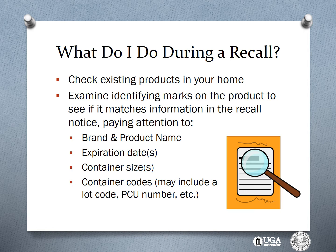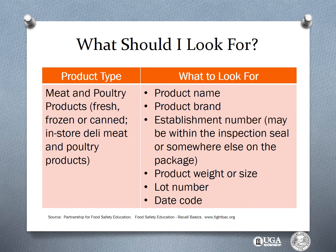Remember, just because Jerry's Jiggly Jelly has been recalled, it doesn't mean that every jar in every size has been affected. You must look at the recall notice and see if your product's information matches that in the recall notice. Any food product can be recalled. What should you look for when you hear of a recalled product?